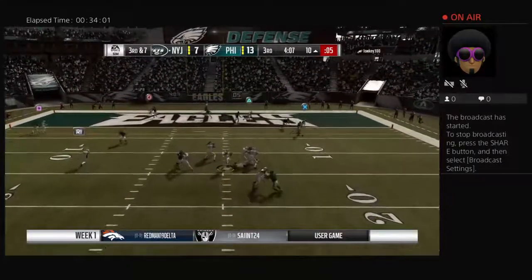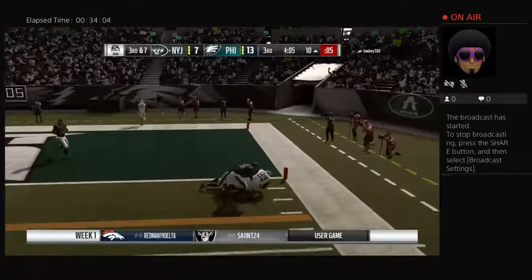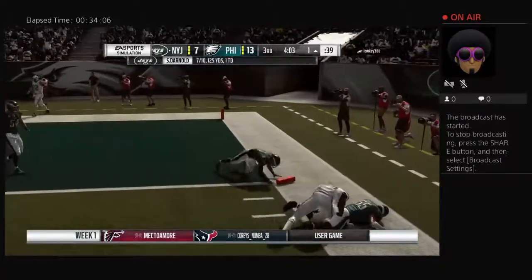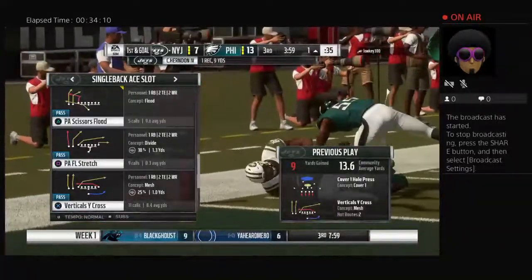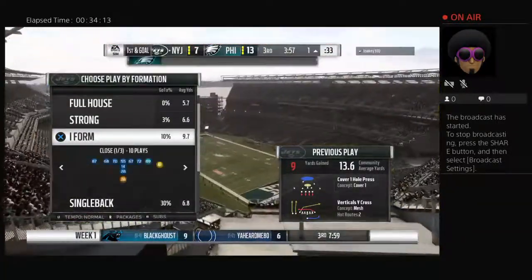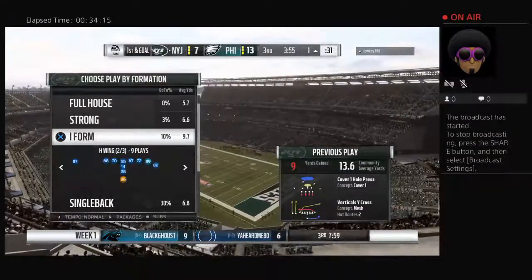Throwing here on third down, Darnold. Toward the pylon, caught. He didn't get the touchdown, but he did get the first down as he's tackled at the 1. First catch of the new season for him, and he picks up the first.